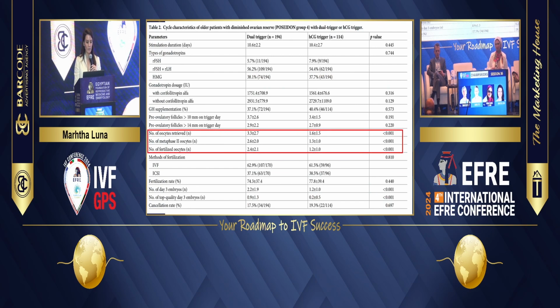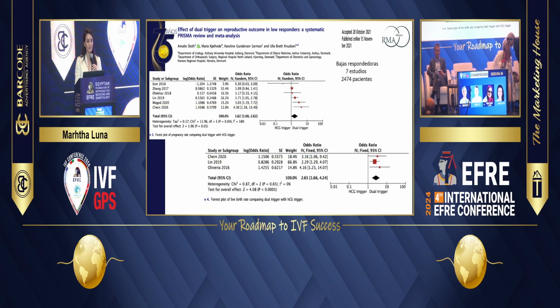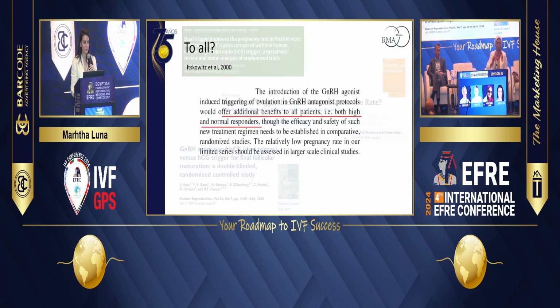And you can see as well that the dual trigger was associated to a greater number of oocytes retrieved, metaphase 2, and fertilized oocytes, as well as a significantly greater number of day 3 embryos available and top quality embryos available in dual trigger. They also report improved implantation rates, clinical pregnancy rates, and live birth rates with dual trigger. And the meta-analysis for these low responder patients also demonstrate improvement in terms of pregnancy rates and live birth rates with the dual triggers. And so as I mentioned, we can go on, and there are so many publications related to the efficacy of dual trigger, especially in poor responder patients.